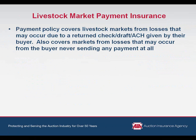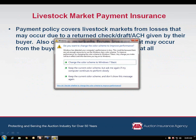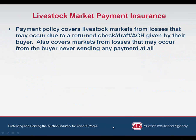So what can you do to protect yourself? It's all about protection on the front end, as we talked about earlier. With the help of Cline Wood, we've developed a program that is specific to livestock markets that we're calling Livestock Market Payment Insurance. This essentially covers markets from losses due to a returned check, draft, or ACH given by your buyer. It also covers losses from any buyer that just doesn't send payment at all.